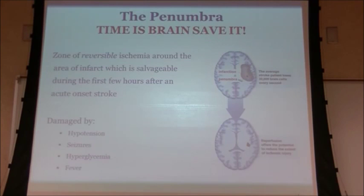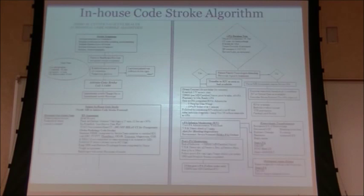One of the best ways to save the penumbra is keeping the blood pressure up, and we'll go into blood pressure parameters as we get through the program. And of course, things that damage the penumbra is hypotension. Think about that. We're not getting blood into that area, and if we drop that blood pressure even lower, that's less perfusion that the brain is getting. Seizures also damage the penumbra. Hyperglycemia damages the penumbra, and fever damages the penumbra. And all of those are things that we will talk about and how we're going to control those.